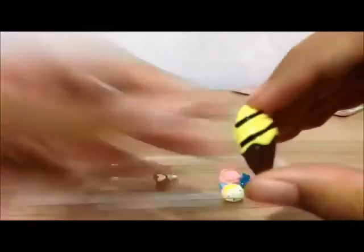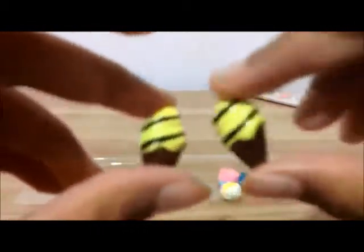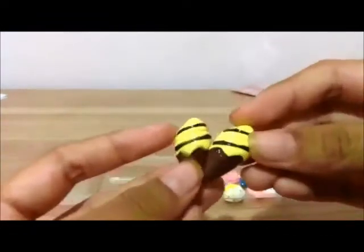It's another ice cream, just like our other one. But I think this is kind of different. Do you guys see any difference? If you guys see any difference between this and this, go comment down below. Let's open the next.